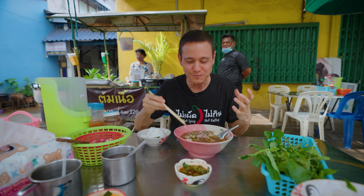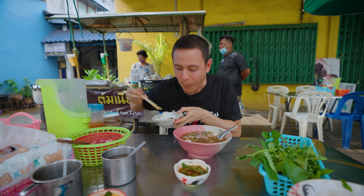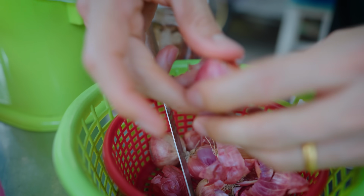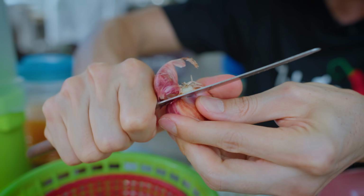Oh wow, yes. Oh man, the flavor. The beef is so tender and so clean. And then you can eat that along with rice. It's so good. There's a basket of shallots on the table that you can just serve yourself shallots. Grab a shallot with a knife on the table. Peel a shallot.